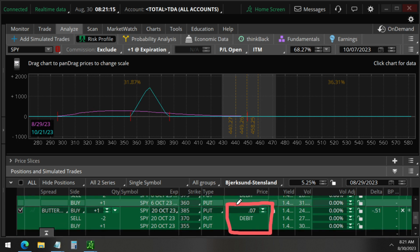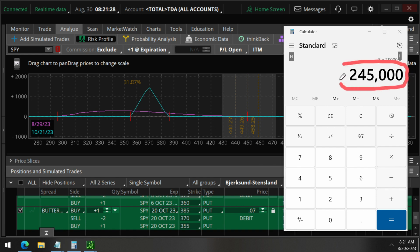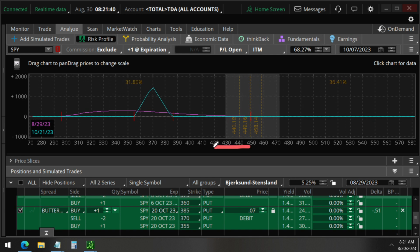So still slightly more than the other October 6th. But again, it is not more than $1 million. This is only $245,000. So it's a hedge on the market, potentially. That is also going to be very profitable if the market starts to go down lower. So this is a short position here.